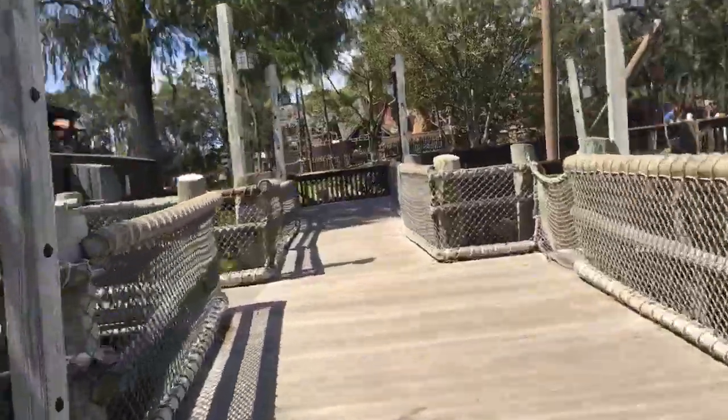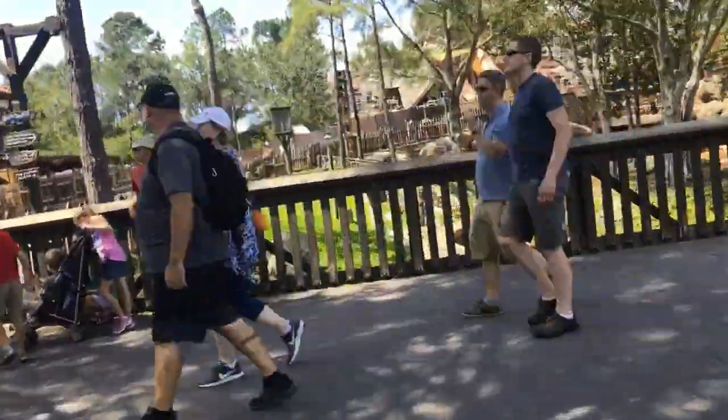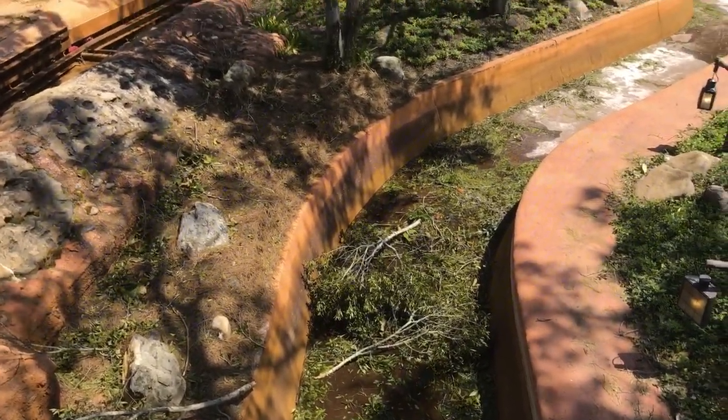I'm over here on the Riverwalk in Frontierland. I hear there's some damage over by Splash Mountain, so we're gonna head over there and check it out. I'm in front of Splash Mountain, which is currently under refurbishment. You can see behind me a lot of scaffolding. It's emptied out, I believe, for the refurbishment, but you can see it's just full of branches down there.